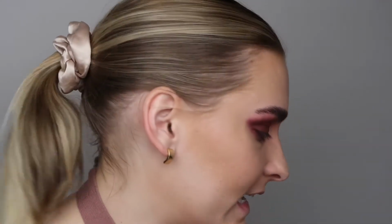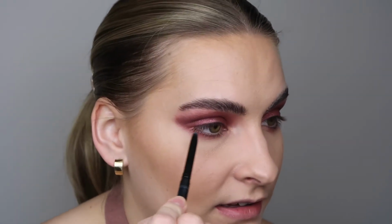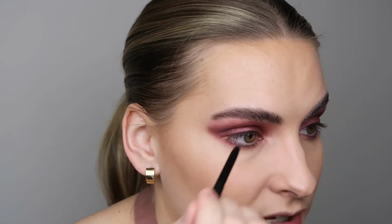Okay, let's finish the eyes. I'm going to take this little e.l.f. liner. It's in charcoal. It's the No Budge retractable eyeliner. And I like that it's not black, it's more dark gray. So I'm just going to line my eyes really close just to define my lash line and finish off the look a little bit. But I don't really want it to be too visible or have a line or anything.